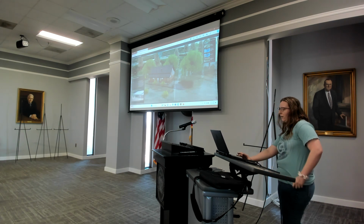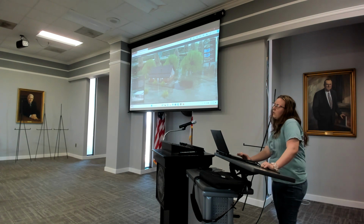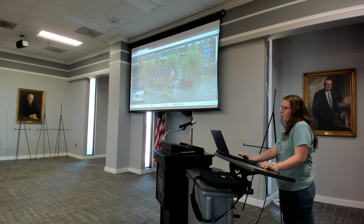So this was my neighbor's house in July. She was an 83-year-old woman, and her house had over 4 feet of water in it. She had to be rescued by firefighters, and she was in her house for over an hour banging on the door for help.